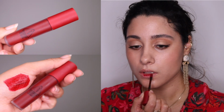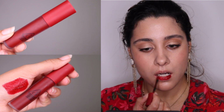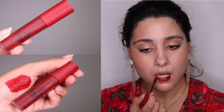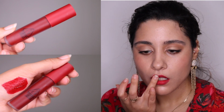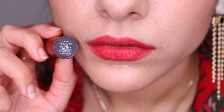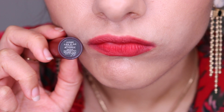Next is hashtag Change Mood, and I believe this one definitely is one of the more popular ones in Korea, just because it is a beautiful cherry red. If you like that bright red color, then I definitely would recommend this one. I feel like a lot of Korean women, especially young adults and teenage girls, really love this color, and I also love this color. I think that it's definitely a very beautiful universal kind of red color. Even though I do prefer strawberry reds and much brighter reds, this one is gorgeous.